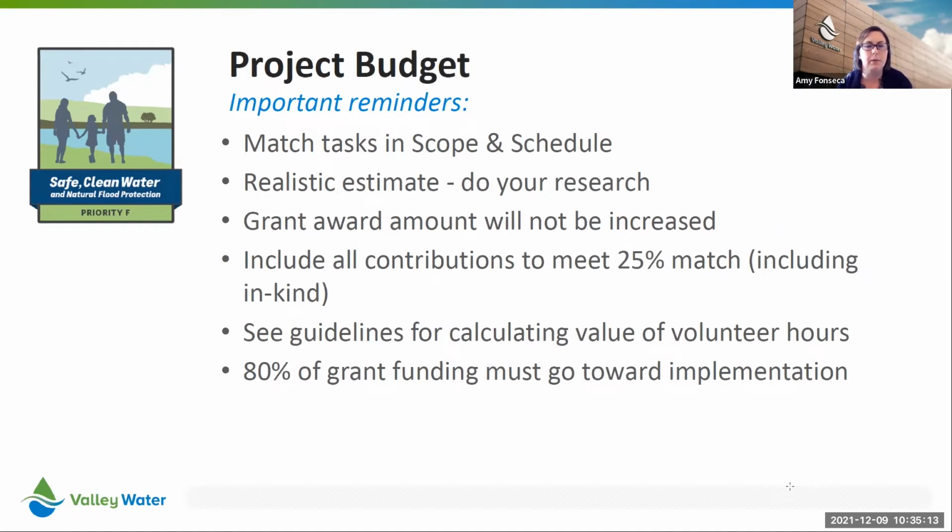Okay, so we have the project budget. So this is always a fun one. So again, you want to match the task to the scope and schedule. You want to be realistic. Okay, so do your research. You will be scored on the budget for most of the criteria. And if your budget is inflated or deflated, it's likely going to be noticed.